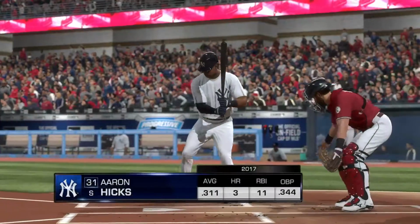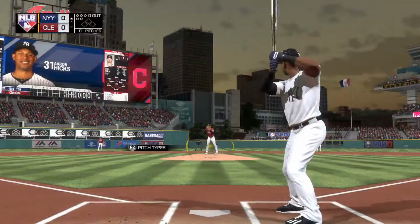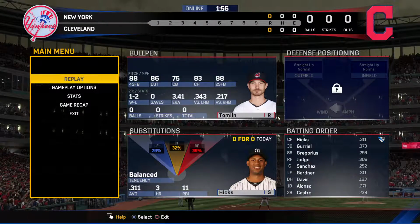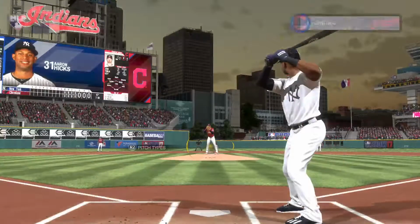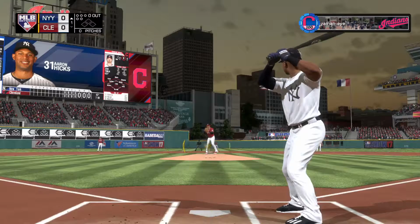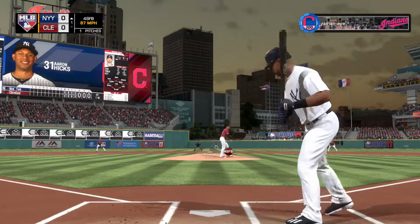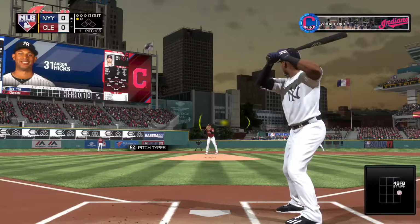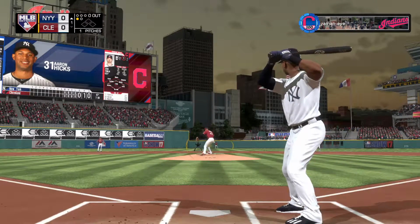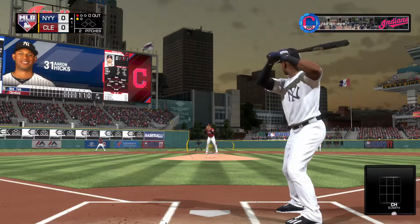Now at the plate, Aaron Hicks. And we are set for baseball here this evening. Up tonight for the Yankees, center fielder Aaron Hicks. And a cold strike on the game's first pitch as we bring you this one here tonight. Harold, we check out the Tribe as they begin here tonight. They'll look to make it 3 straight as they come in on the heels of 2 straight wins.